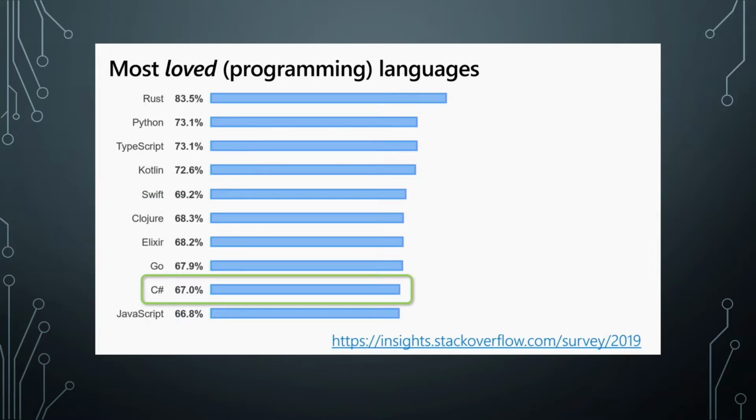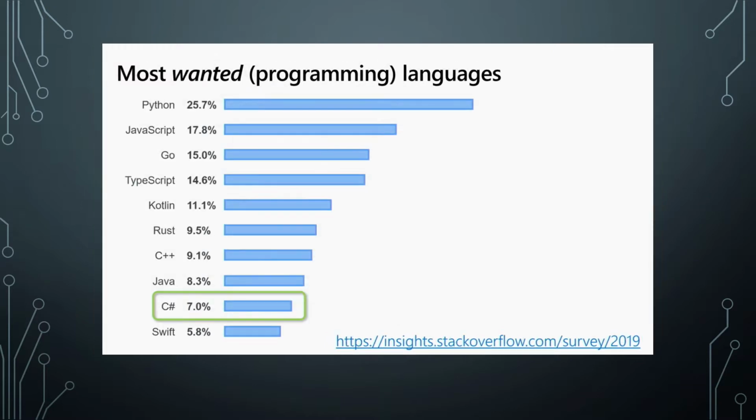We're in the top 10 for most loved, and then most wanted, and we're still up there, but not too far. So C# is a mature object-oriented programming language.